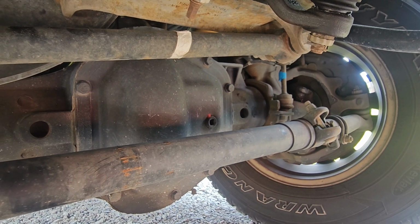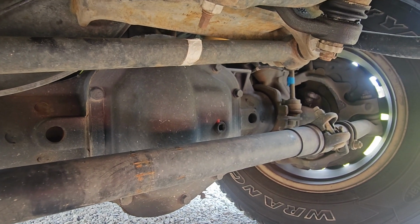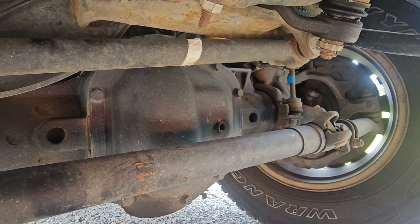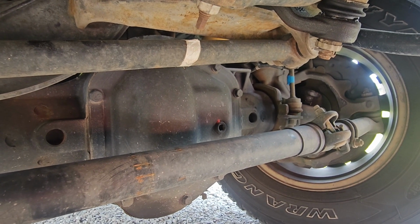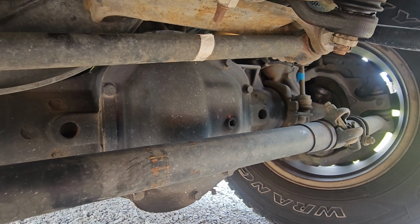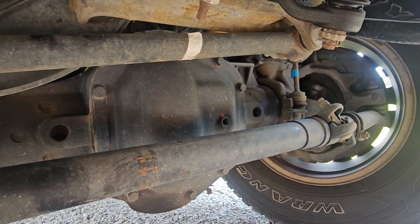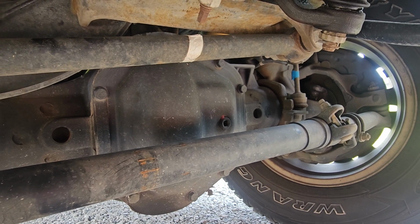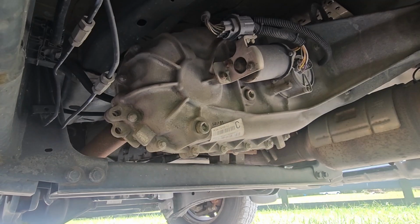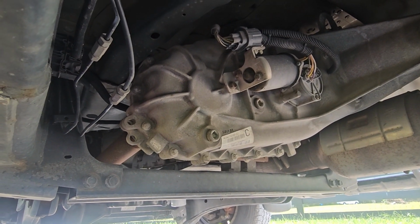Once you get the fill plug out, I'll just have to go around there. It looks like those might be 15mm, but I'll just zip around there with my electric ratchet, take those out, and repeat the process. It's pretty straightforward. Doesn't look very difficult. But like I said, I sure do wish it had a drain plug. That would make the front so much easier. And then I guess after I get the axles done, the next order of business will be the transfer case.